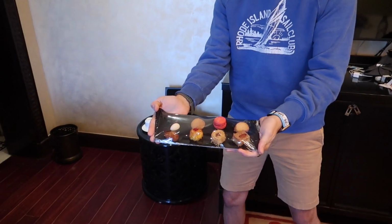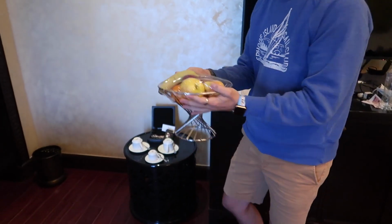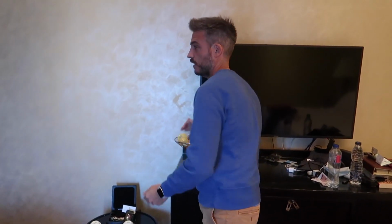So Raul and I just got back from our trip to Abu Simbel. Great tour. Came back up to the room, and look what the hotel provided for us. Egyptian goodies. And a basket of fruit that we'll never finish. Amazing. Great hotel.